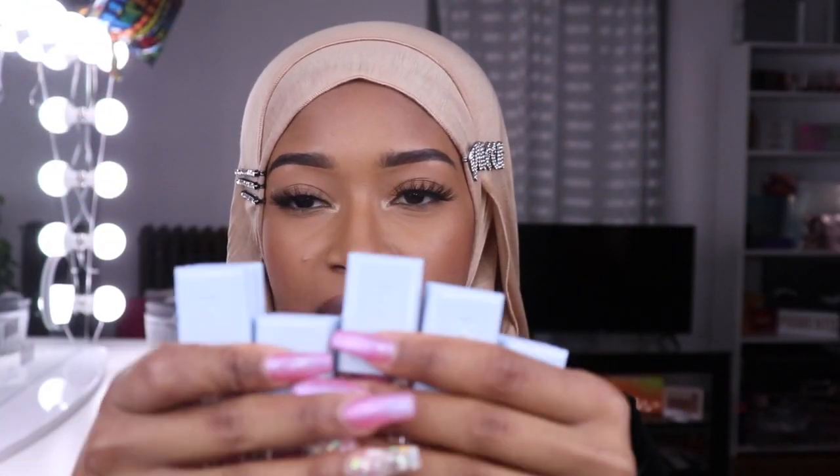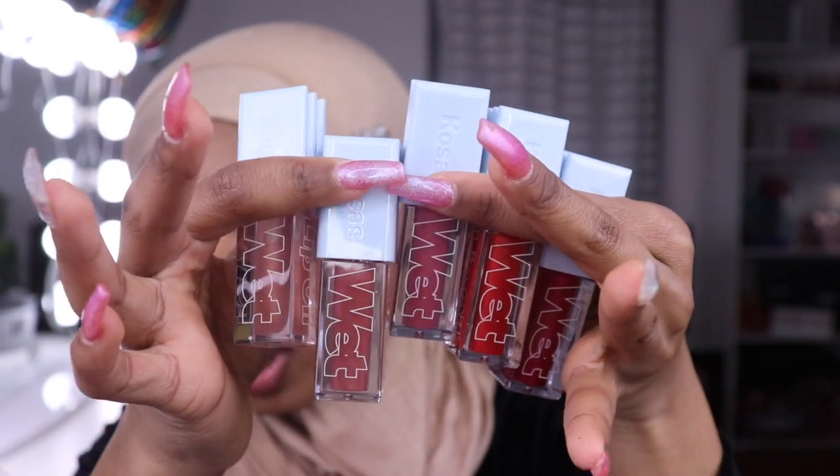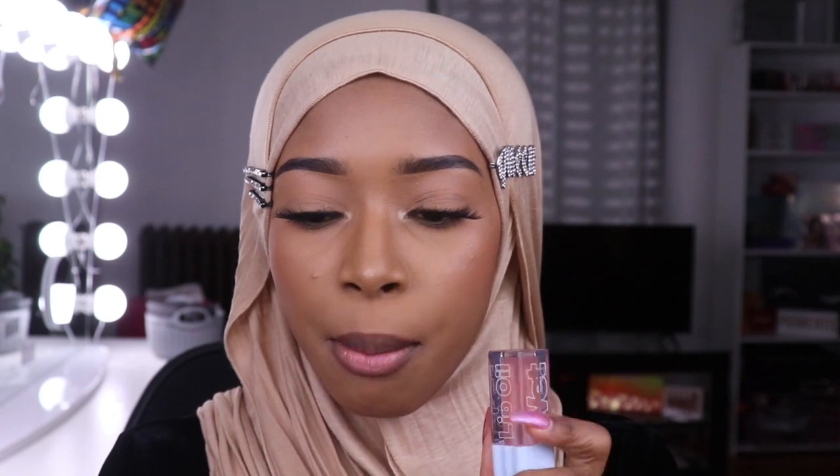These are the Kosas Wet Lip Oil Glosses. It comes in 5 shades. It says wet on the side, which is cute. Each one retails for $27. I'm looking at all the facts: 0.15 ounces in each bottle.